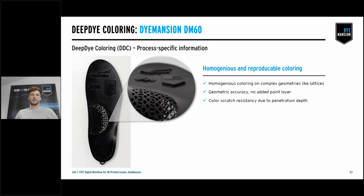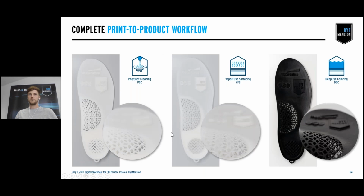In this case, we dyed the insole in black. As with all other DyeMansion processes, it's geometrically neutral because the color is penetrating the part surface and there is no added paint layer on top of the surface. This has also the advantage of an increased scratch resistance, because the color is not just laying on top of the part, but is really in the part's surface. So with coloring, the last step of processing is completed. We covered the full workflow of our insole, from design to build and to the different finishing steps.